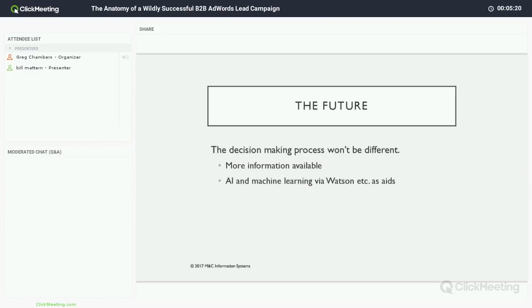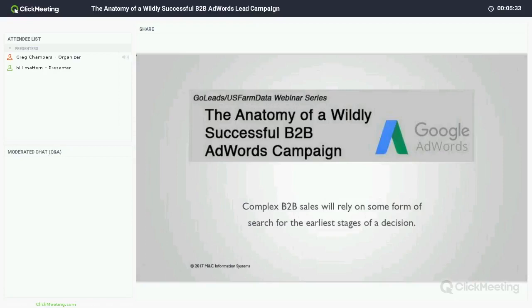Which slide are you on? Can you see 2 parts emotional, AI and machine learning via Watson, et cetera? Okay, you're just a little behind me. And then 2 parts emotion, 1 part logic. So, are you here? Yes. So you can see my screen.